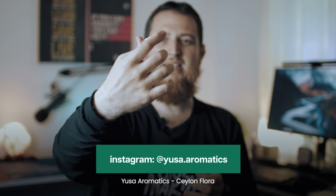Ceylon Flora from Yusa Aromatics. This is a very different profile. It actually reminds me of some other oils, but it is very unique, in a very different direction. Okay, so next, I am going to review my favorite, Murasaki, at the end. That was really lovely. If I want to buy something from Yusa Aromatics for myself, I would really buy Murasaki.